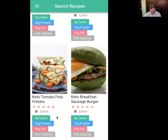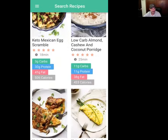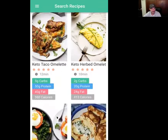One of my favorites, which is coming up, is where is it? It's coming up. It is a meat lovers scramble. Let's see where that guy is. This thing is fantastic. Well, I can't seem to find it. My wife and I, Leah, have made many. There it is, Keto Meat Lovers Egg Scramble.